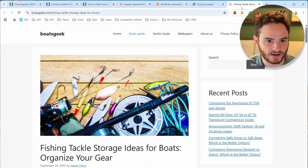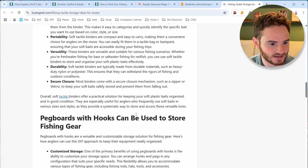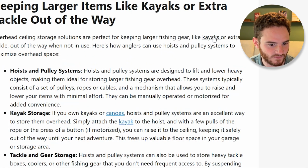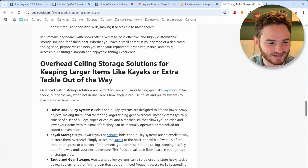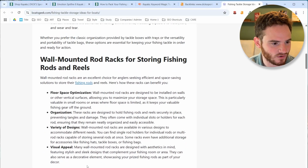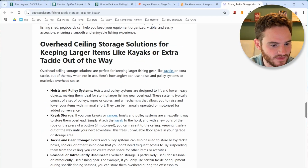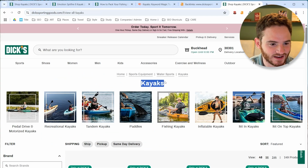So if we open this one, this looks like a pretty standard kind of link building tactic. If we scroll down and find where they're kayaks, so they're like kayaks, and then kayak canoes. See, when you look at this, you can kind of tell that most of the time they're linking to what looks like their own website, which makes sense for them. So all of that goes to Boats Geek. And then they're randomly linking to Dick's Sporting Goods to one of their kayak pages.